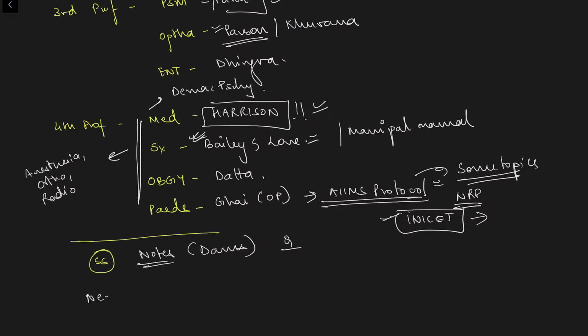For derma, you can buy Neena Khanna. It is written by an AIIMS professor, and if you don't want to read it, just look at the images. They come in the INICET exam. Okay, so these are all the books. I think that's it.